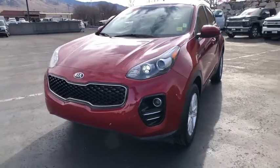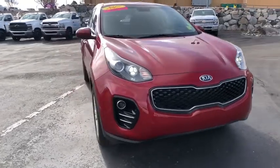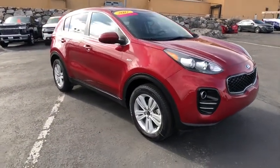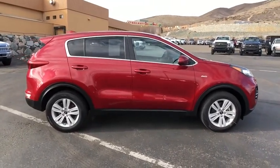Make a great choice today with the 2017 Kia Sportage. With its sleek and stylish exterior and its roomy, feature-laden interior, the Sportage both looks good and performs well on the road. This vehicle has less than 35,000 miles.